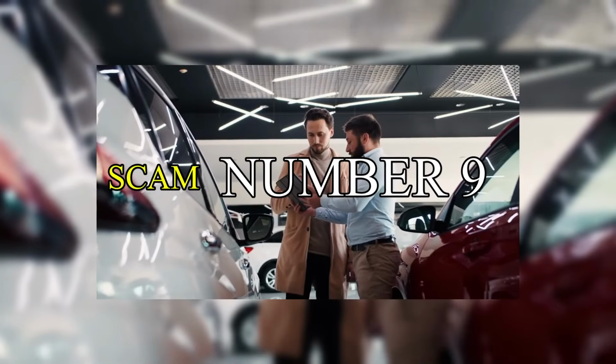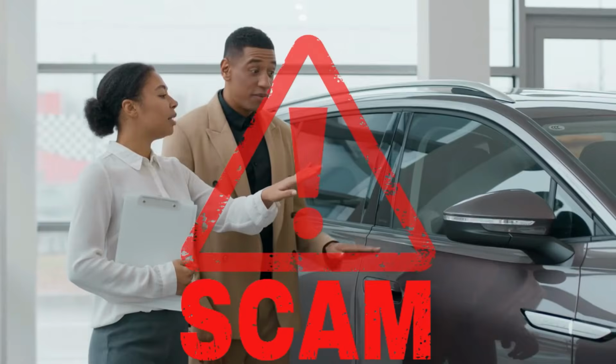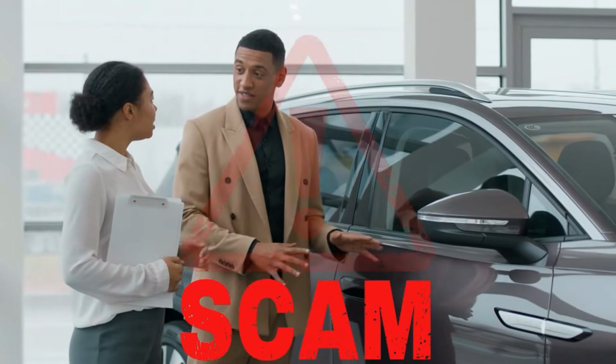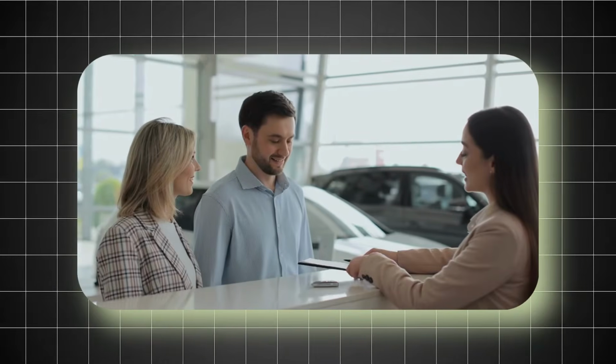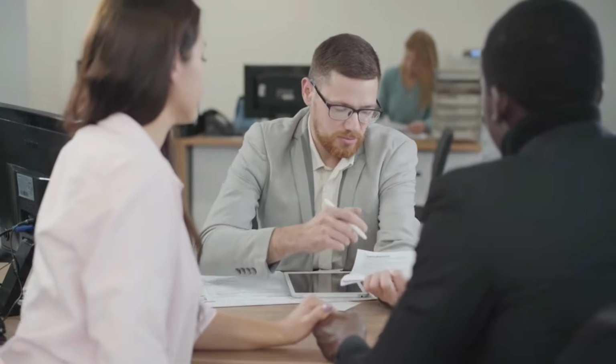Now scam number 9 is specifically designed to trap the educated buyer, the person who thinks they're too smart to get scammed, and it's called the qualified buyer asterisk. You see a car advertised online for $24,195. Great price. You call to confirm. Yes, that price is available.